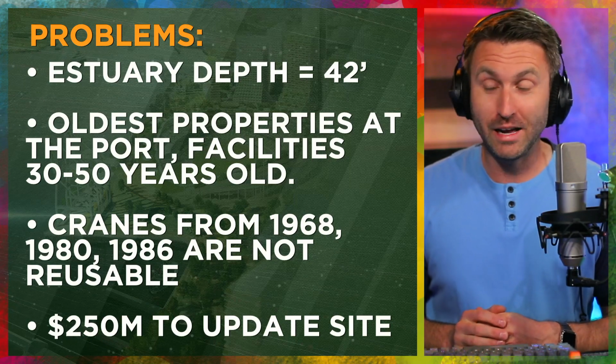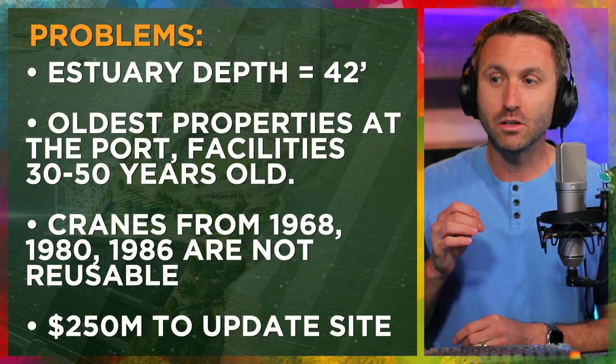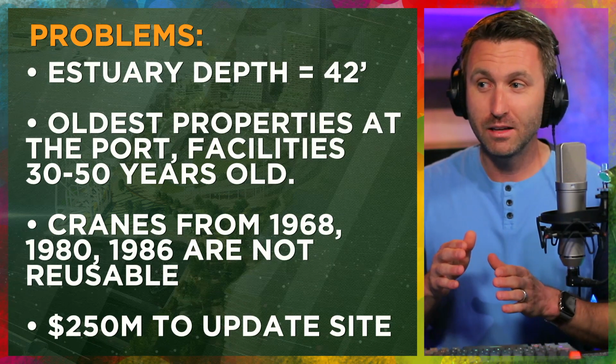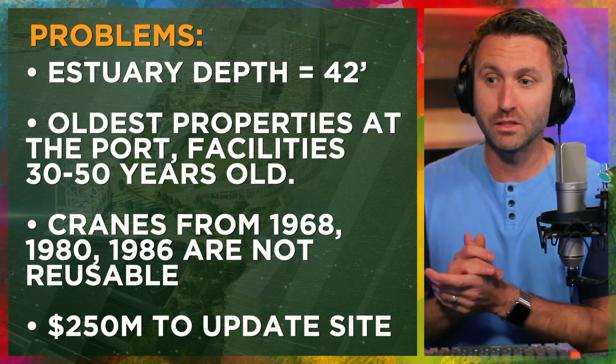They just cannot do it at Howard Terminal. There's a reason they can't use that spot. Howard Terminal is also one of the oldest properties at the Port of Oakland. And so the facilities there on the ground, they're between 30 and 50 years old. A lot of things would need to be redone. The infrastructure itself on the site.